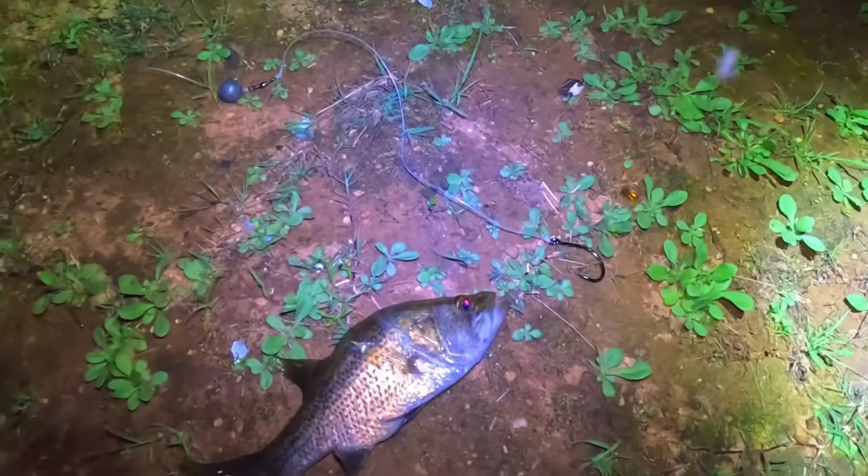We go. Nelly dropped him. This is a big one. This is the one. Big dog. It's a pretty big one. All right, buddy. Catch me a barra.